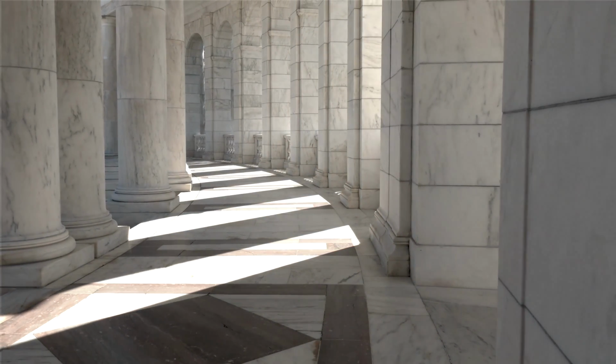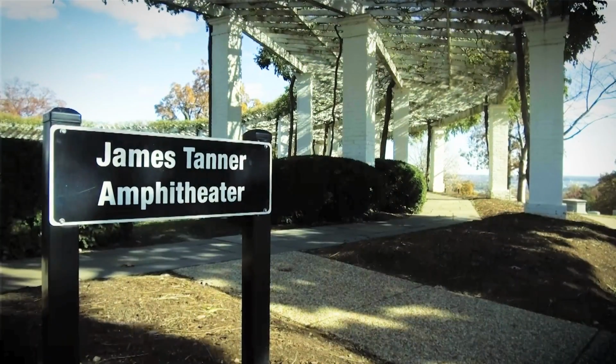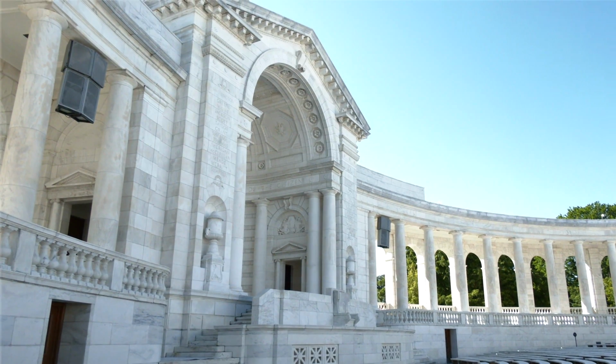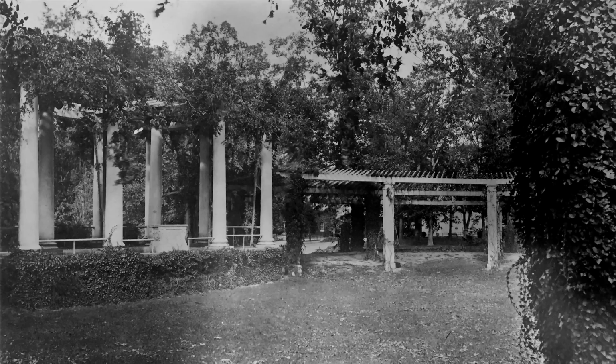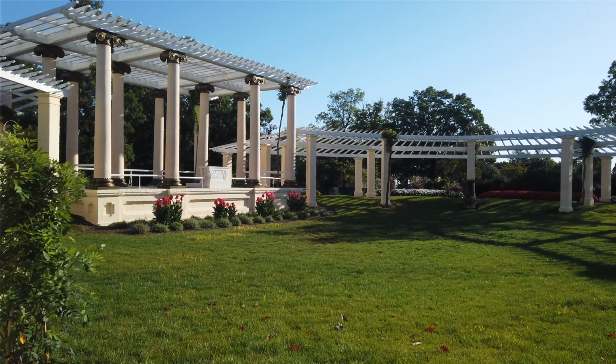As we consider the impressive architecture of the Memorial Amphitheater and what it represents, we can appreciate the inspiration that led to its creation and how a desire to honor our veterans grew from the humble beginnings of Tanner Amphitheater to the iconic structure of the Arlington National Cemetery Memorial Amphitheater. Tanner Amphitheater was constructed of brick and wood and a little bit of cast iron. By the time the idea of creating a bigger amphitheater came around, the country was establishing itself and thinking of itself as a major world power.